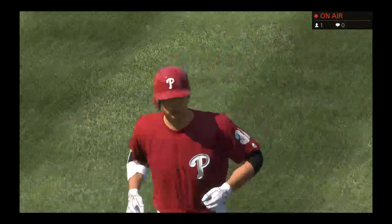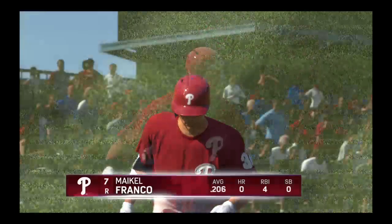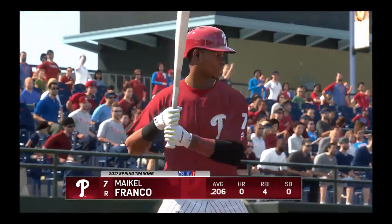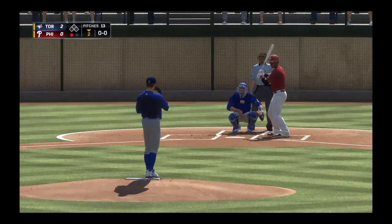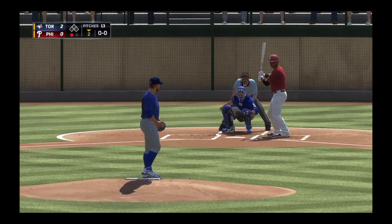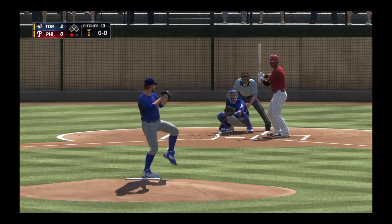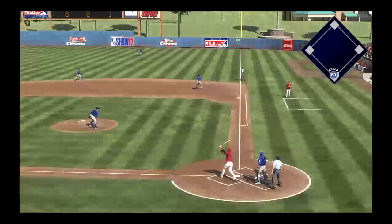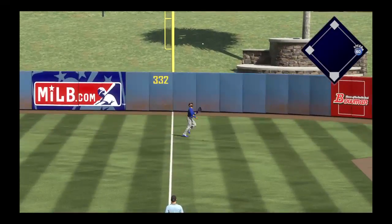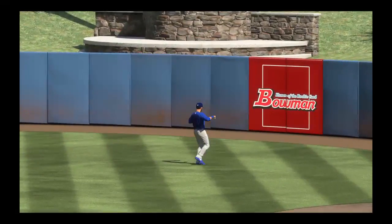Batting 6th, third baseman, Maikel Franco. He'll get to take his first cuts here. First pitch of the at-bat on its way. Now a swing and a fly ball. Bautista on the run. He makes the running play. 2 down.